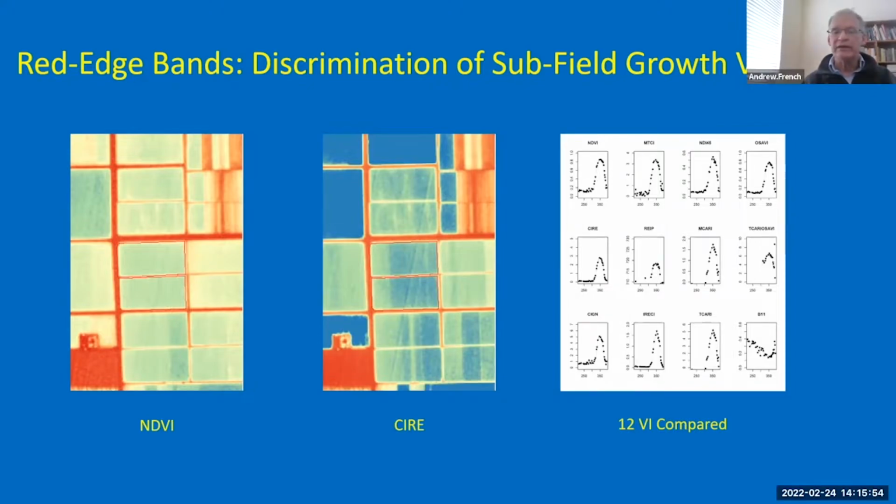We did a panel of 12 different indices, as illustrated in this graph on the right-hand side, to show you the behavior of NDVI, which is the upper left-hand most plot, and we compared that with some other published, documented and researched indices. And I'll show you in the next slide that a couple of these red edge indices could be very useful for crop monitoring.